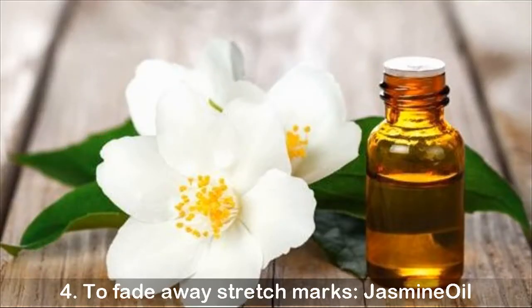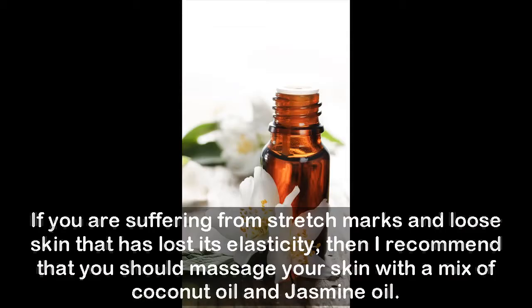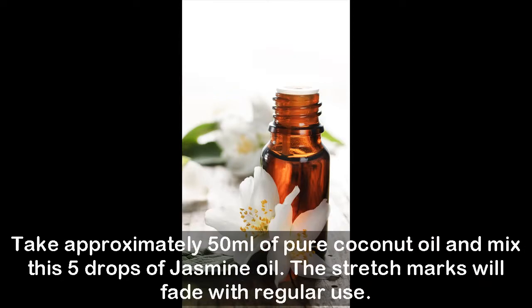4. To fade away stretch marks, jasmine oil. If you are suffering from stretch marks and loose skin that has lost its elasticity, then I recommend that you massage your skin with a mix of coconut oil and jasmine oil. Take approximately 50 milliliters of pure coconut oil and mix in 5 drops of jasmine oil. The stretch marks will fade with regular use.